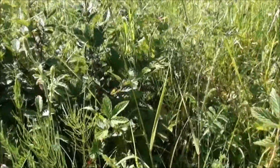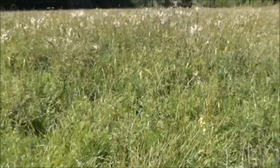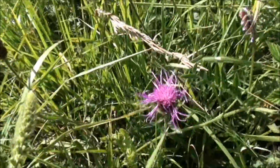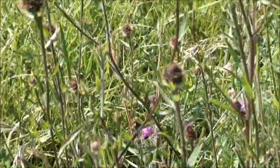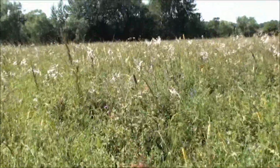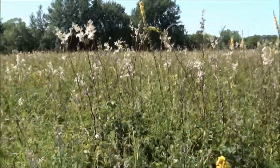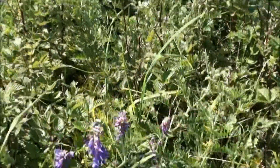And let's see what else is there. I think that's a yellow vetch down there. Oh yeah, some knapweed. That one there's a knapweed. There's a big bunch of it here. Coming through here, some more vetch, different colour this time, sort of purple vetch.